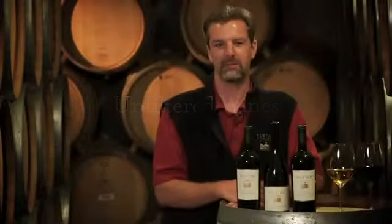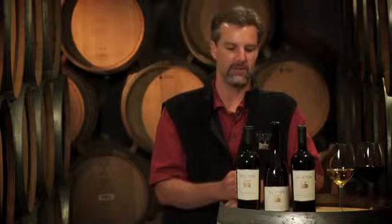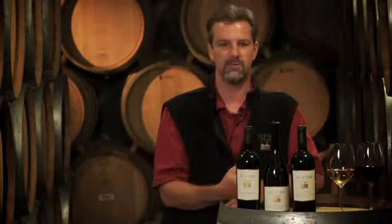Newton Vineyard is a recognized pioneer of unfiltered winemaking, and each of these wines showcases that philosophy. They really bring to the glass a great depth of character, complexity, and a richness to the wine that you wouldn't find otherwise, and that's what Newton Vineyard has been known for.